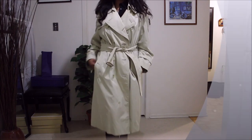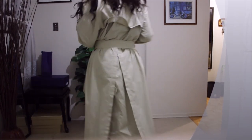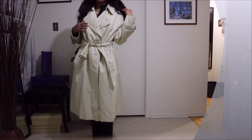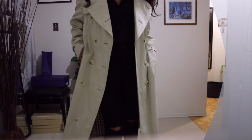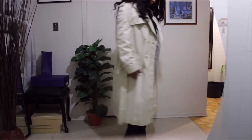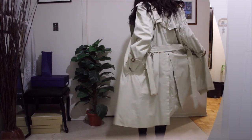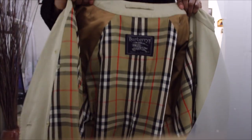This was such a lucky find, and I got it on Vestiaire Collective. The reason why it wasn't sold is because the pictures that were used to advertise this piece were not very, very clear. So I assume that a lot of people just dismissed it. And it didn't look as if it was brand new, but it actually was. It came with the tag and all. So yes, guys, it's a bit dirty, but excuse that.